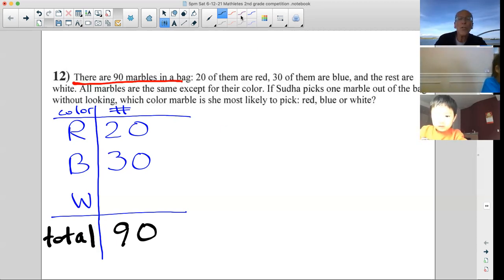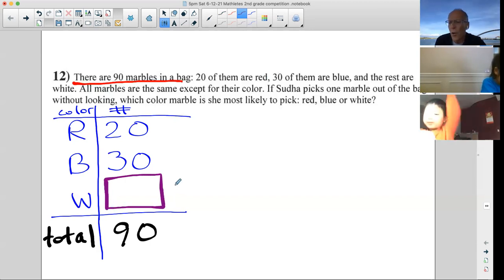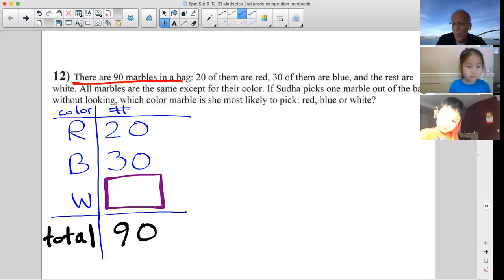So can you raise your hand if you can tell me how many white marbles there are? Because the only one we don't know right now are the white marbles. And I'm gonna let Eleanor, you're not in the picture yet, so I wanna make sure you're with me. Eleanor, because Jason put his hand up, do you have an idea of how many white marbles there are?